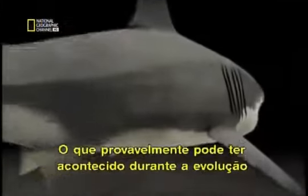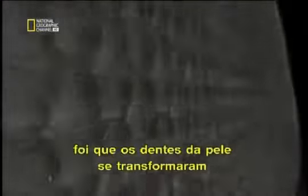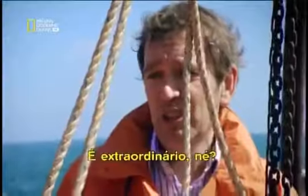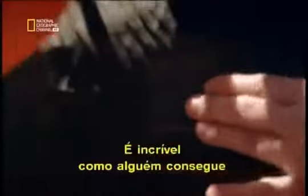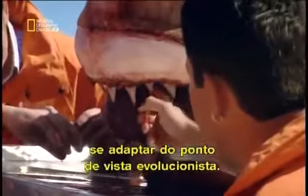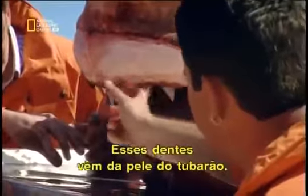It looks as though probably what happened in evolution is that the microteeth of the skin became the teeth that they used to eat. That's extraordinary, isn't it? It's just amazing how those animals adapt. From their evolution point of view, these teeth come from the shark skin.